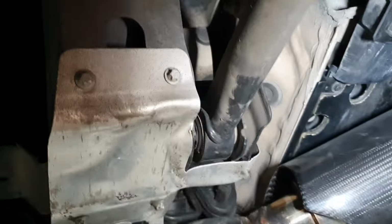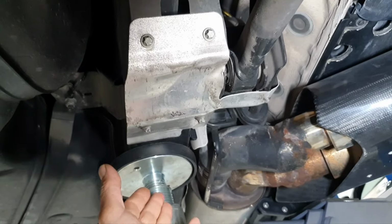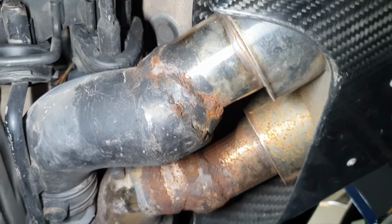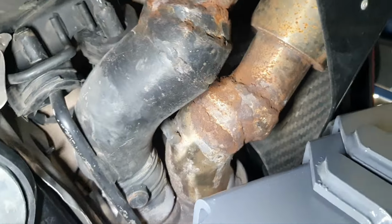Bushes look okay. Here, why do they make this nonsense, putting the leg here and bending everything? Put it on the chassis. They have fixed the exhaust here. How many days was there welding here to do such a thing? Never mind, cosmetic, right?